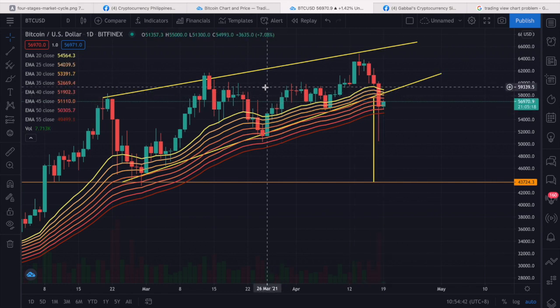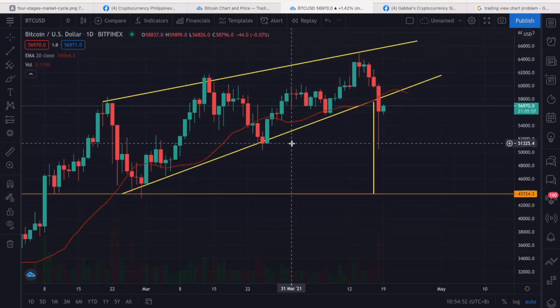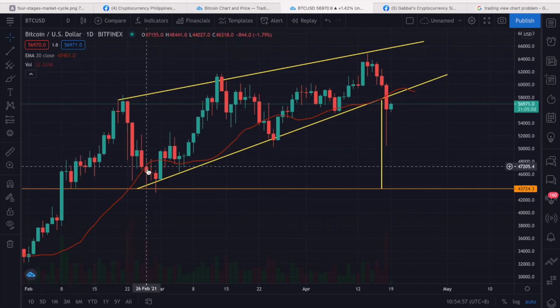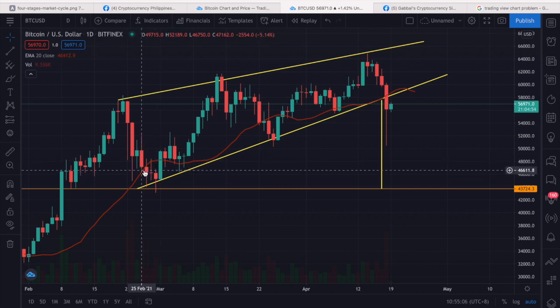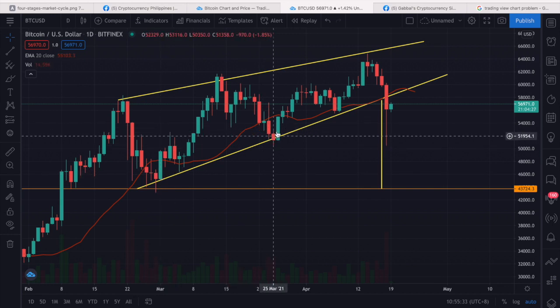So ano pa ba nakikita natin sa chart? Meron din tayong rising wedge forming. If we look into the displaced EMA, as you can see, meron tayong downward trend below the EMA, and this happens when the price action goes down. Nagkakaroon tayo ng 4 days of downtrend, 4 candle action below the displaced EMA. Lagi yung kailangan natin i-check ngayon if ano ba mangyayari in the next 4 days. As you can see, meron tayong 1, 2, 3, 4 candles.